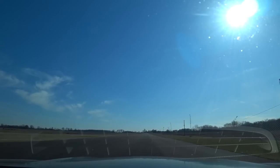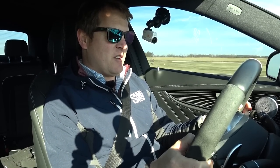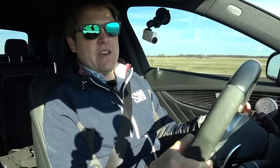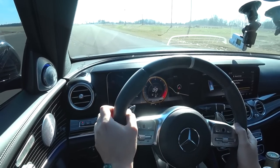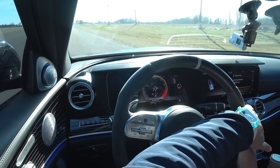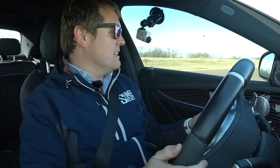Okay, yeah, but this is where, at 100 miles an hour, I can feel it doesn't pull anywhere nearly as hard as the GT Black Series. Off the line, though. Absolutely silly. This is a beast of a daily. Jordan has an absolutely mega daily.